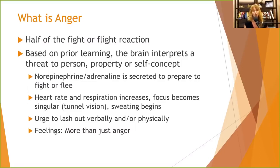The other thing to remember when we're talking about anger is that the fight or flight reaction kicks in, but there's also a lot of stuff in addition to anger that's probably going on. Fear of rejection, fear of isolation, fear of the unknown. And all of those things make you want to protect yourself, which anger is very protective in some ways.